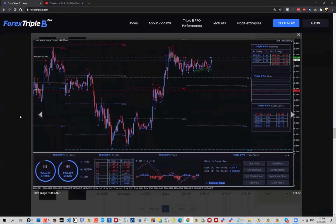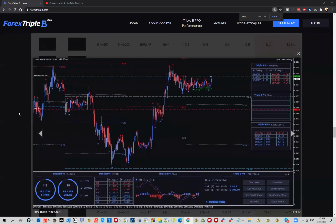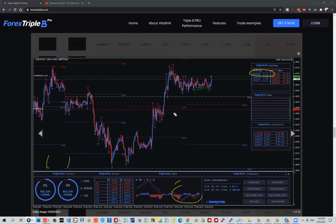some of the setups. Euro franc 15-minute chart is the first one that we're going to talk about. Here we can see that the trend is definitely bullish, at least according to the filters on the higher time frames. Nothing is stopping us in terms of divergences against. In the heat map, we can see that Euro pound, dollar franc, dollar yen are pushing and being the strongest. Here we have Aussie cut, Kiwi cut. So Euro franc is basically not on the heat map, which doesn't help us too much here. And I guess that's all in terms of the indicators, right?